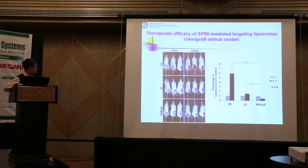So we also used luminescence imaging to detect in real time the anti-cancer activity of this targeting liposome. As you can see here, with the free drug treatment the tumor grows again, and the disease progresses. Liposomal doxorubicin gives stable disease after 10 days of treatment. However, the targeting liposome significantly decreased the tumor size and shrank the tumor. You can see here.